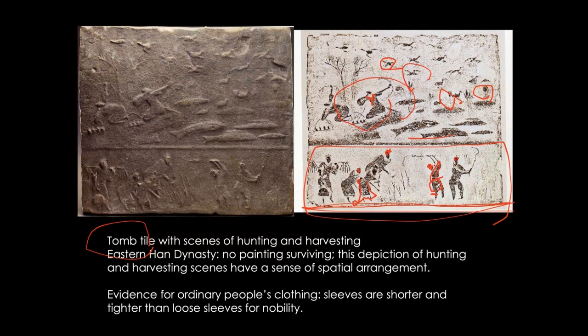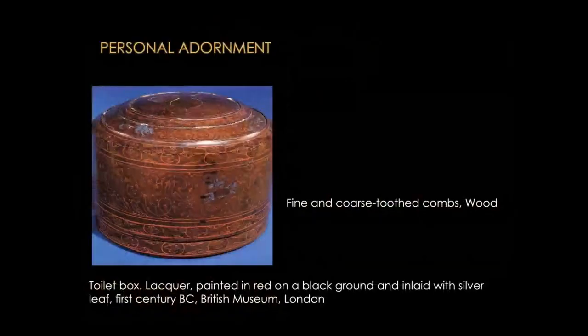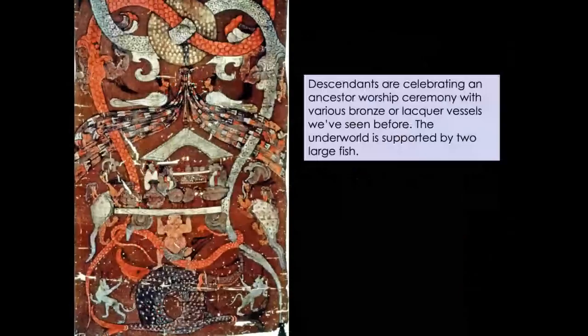simple. And then they have all these wide, loose pants and waist area closures. So that's ordinary people's clothes. Sleeves are shorter and narrow too, right? And tighter than the loose sleeves for nobility. So that's why the sleeves are a very important attraction point.